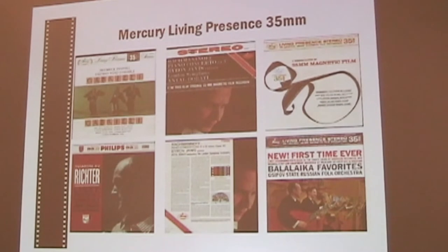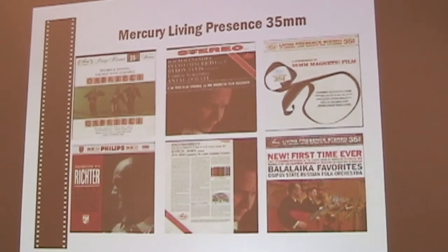The back of the record is below the Byron Janis cover, and that shows Mercury's marketing and explanation of the 35-millimeter advantages. The upper right is a sampler that was put out for record stores and dealers and radio stations. Then the Balalaika record was made in Russia in 1962, actually made in Moscow. And then I put the Richter on the screen just to show you there was one Philips record that had that 35-millimeter strip across the top, and that was the original issue of the Richter in the U.S.